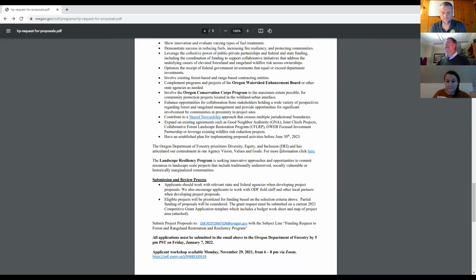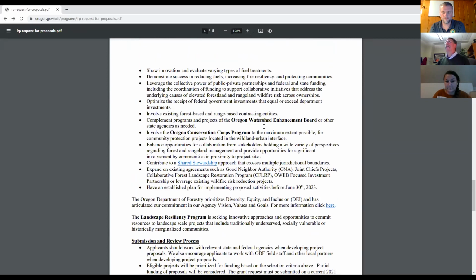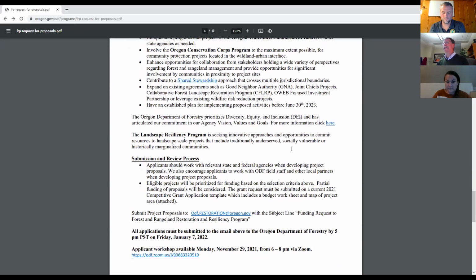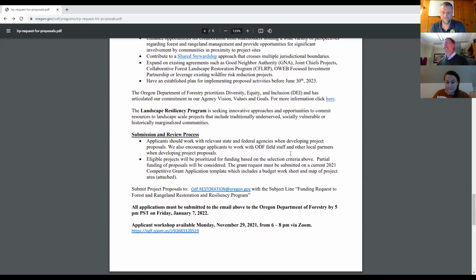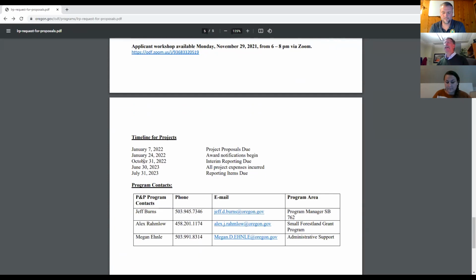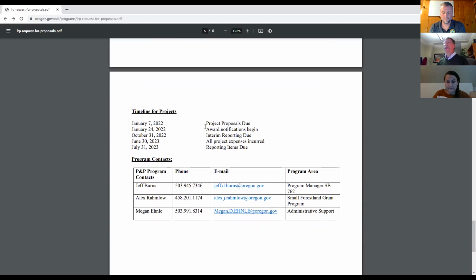Scrolling down again, this is stuff we've covered already. A little bit more about how we might integrate projects with other entities that are doing similar work, or how we can marry up projects on a larger scale. And I'll just get to that in just a moment. And then some other particulars on who to get in touch with, timelines, project proposals due, award notifications, and then our contact information here.